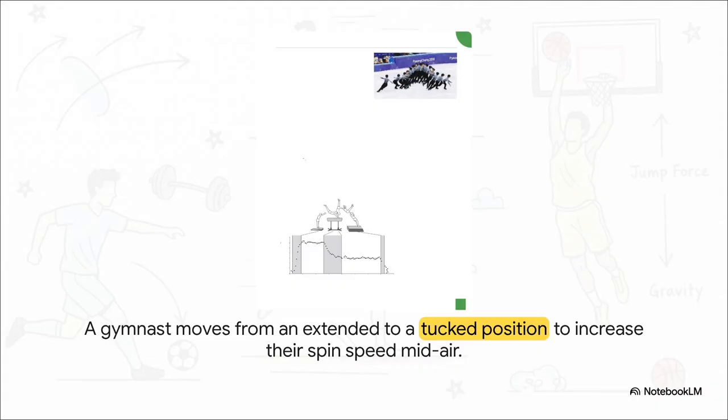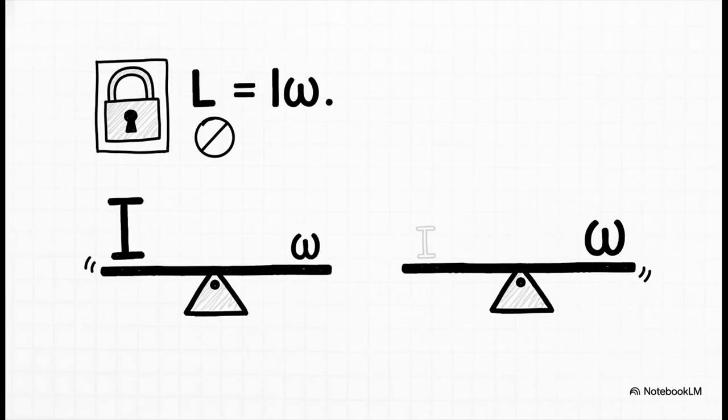So here's a puzzle for you. Look at this gymnast. They launch off the vault, and they're spinning, right? But then in midair, with nothing to push off of, they tuck their body in tight, and suddenly their spin gets way, way faster. How do they do that? There's no secret engine. What's going on?